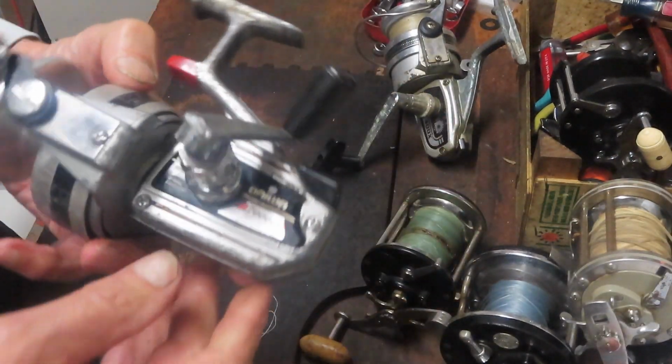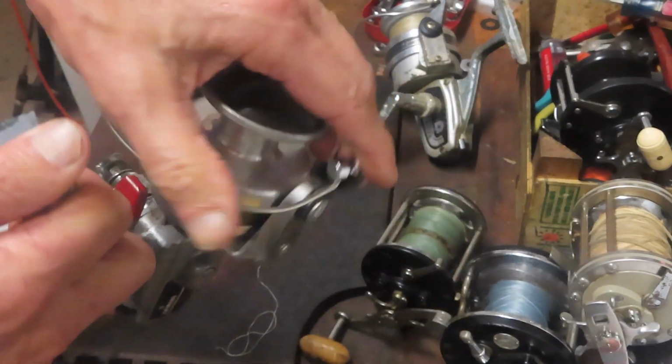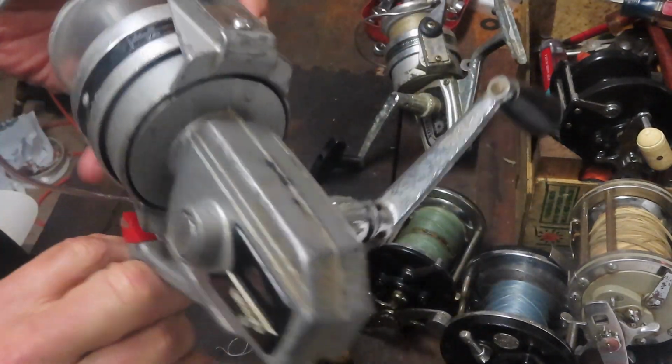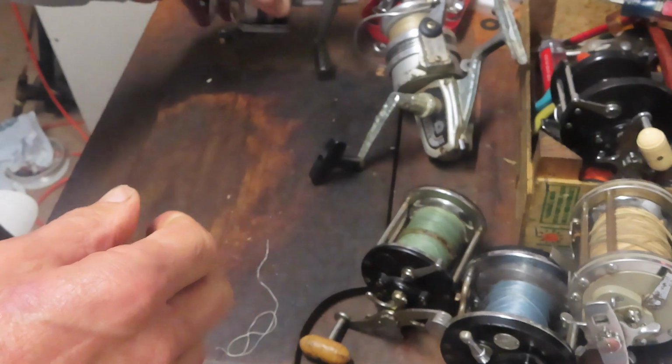And then I'm sure Chris is going to be a fan of these. I found a Daiwa 7000C that seems to be in fine working condition. It's complete. A little bit of chrome loss, beast of a reel, and we'll certainly clean that one up and make sure that that one goes fishing again.